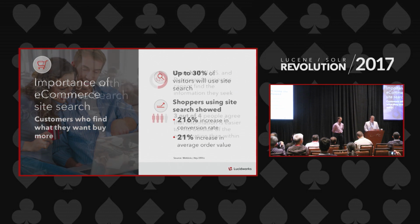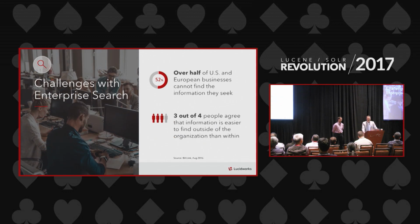Now, when it gets to enterprise search, it's a lot trickier. There's some interesting stats out there. What we found is that 50% of US and European companies state that it's hard to find their own data. And 3 out of 4 people in those companies say it's way easier to find data outside our system than our system of record. I mean, for me and my company, if somebody tells me a file's in SharePoint, I just cringe. It's a black hole. That's a problem.